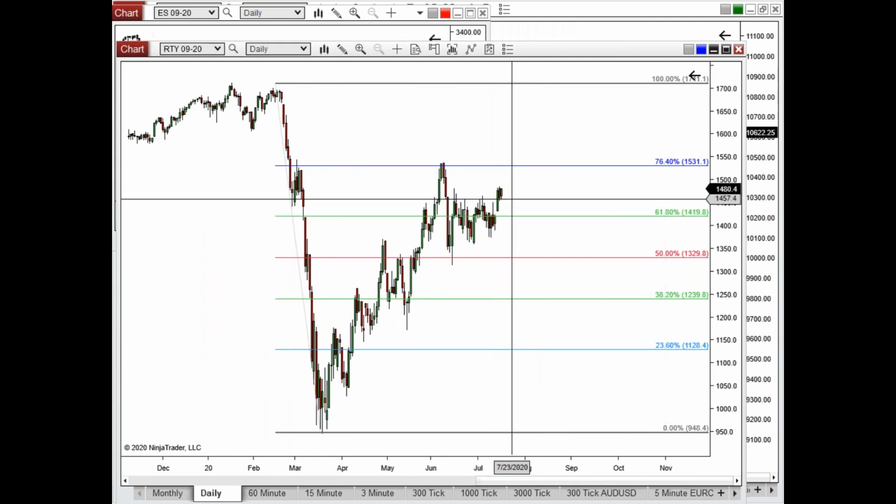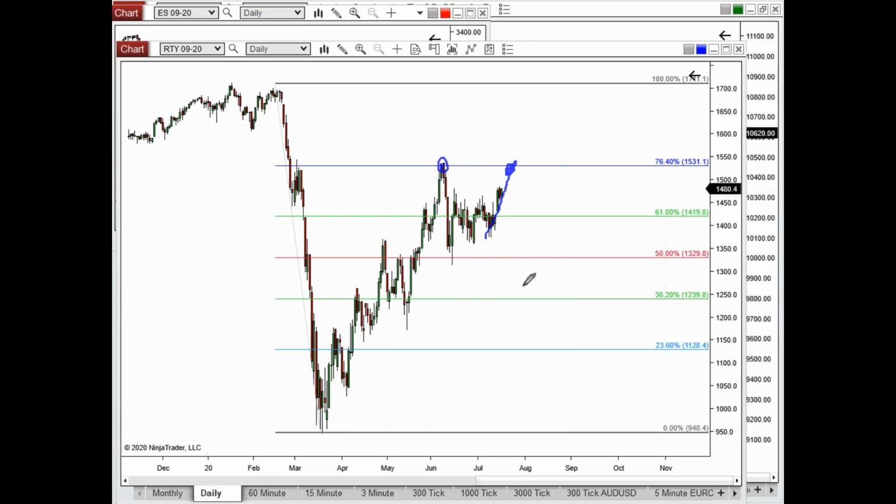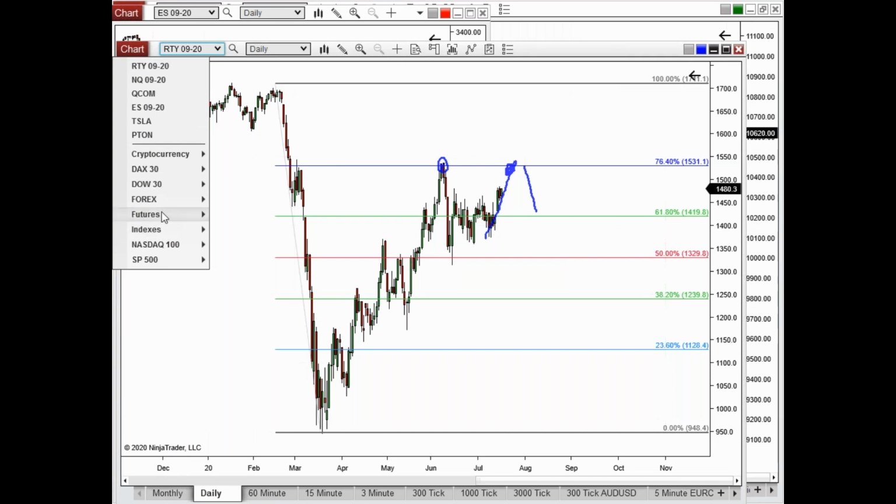We might get a 1, 2, 3 on that daily chart to bring it back up to the 76.4. So one pattern we could watch here is a double tap of the 76.4, and that could pull that back again. So that's what I would be watching on the Russell.